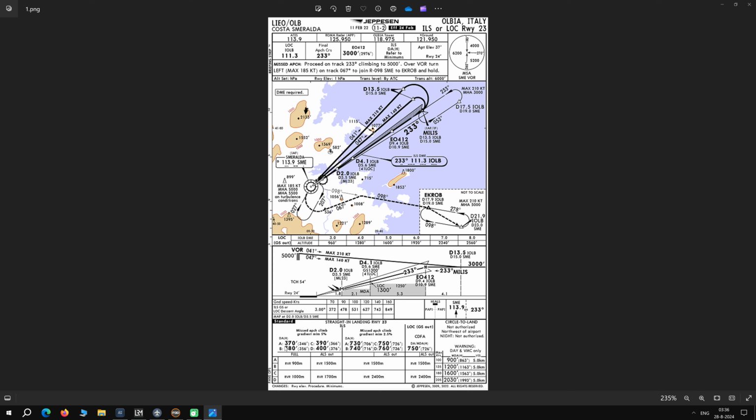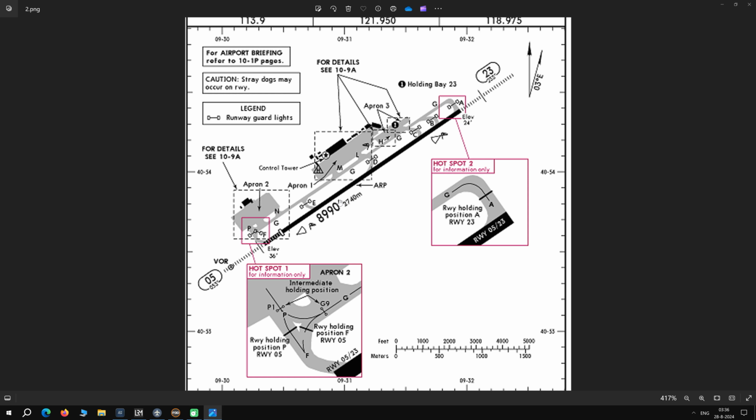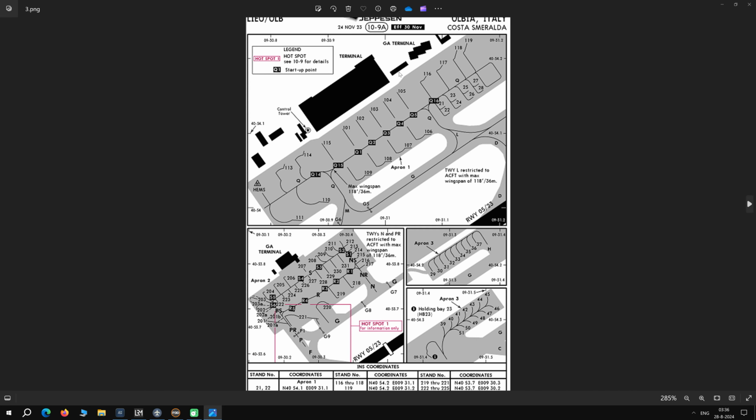So let's go, because this is clear skies with an A type of aircraft. If we are needed, go around track 233, climb to 5000 over the VFR, turn left, heading max 185 on track 067 to join the RNF or the Romeo 98, same to Ecuador, and hold there. 6000 transition altitude. So it's down here on runway 23, vacate Echo, and then it was over there, 114 was parked on.